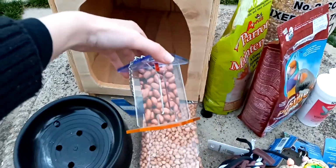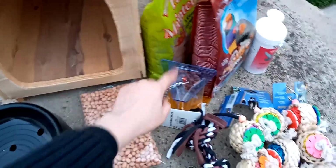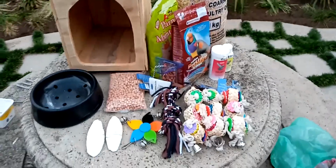This is actually where you put peanuts in, and it's a peanut feeder. So you put the peanuts inside the feeder, and then it'll entertain your birds for a little while. So yeah, that was our haul from Parrot Inn.